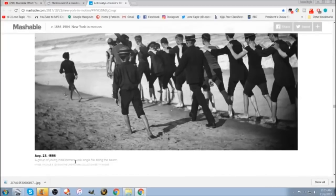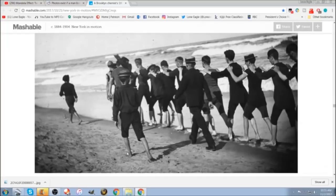1886. Walking single file along the beach. These photos are so damn clear, too. Man, you could pass this off as 1940. This looks like World War II photos. Honestly, this is the quality. Oh, it just boggles my mind.